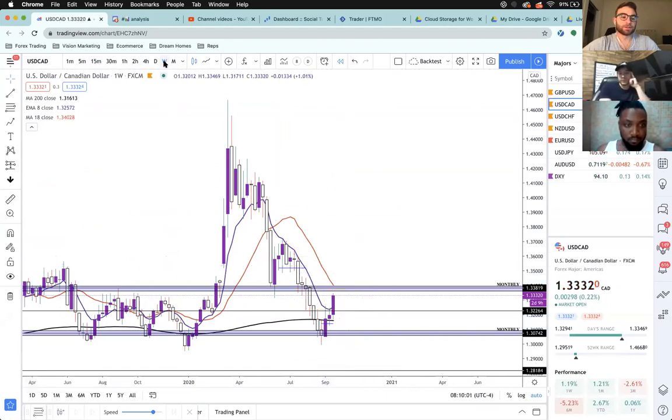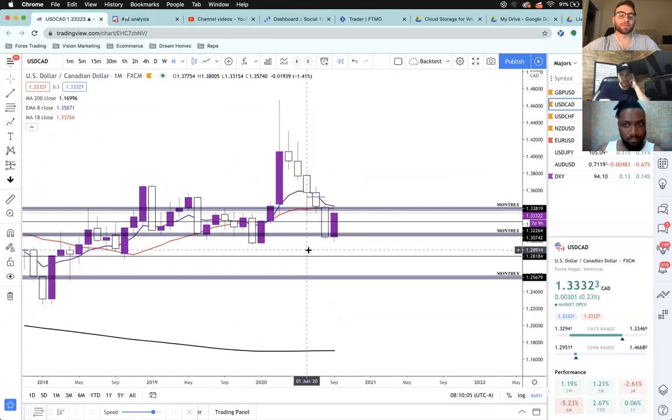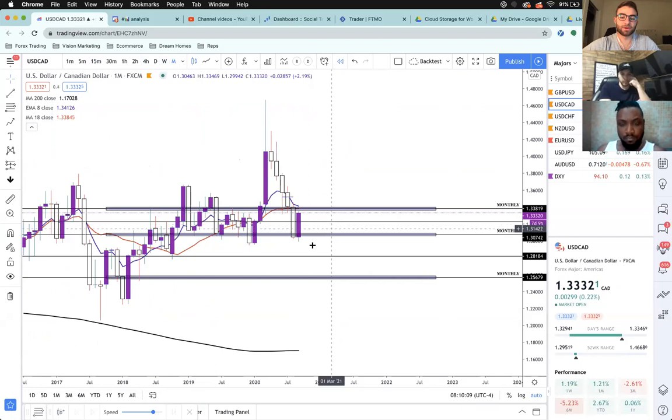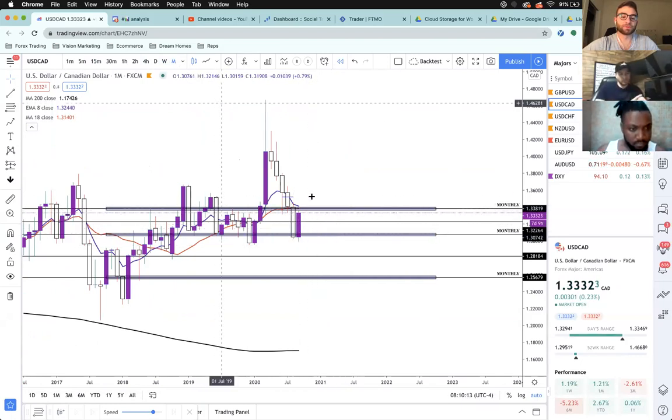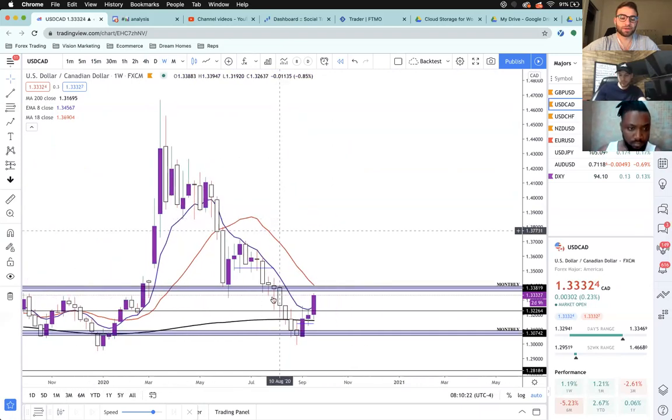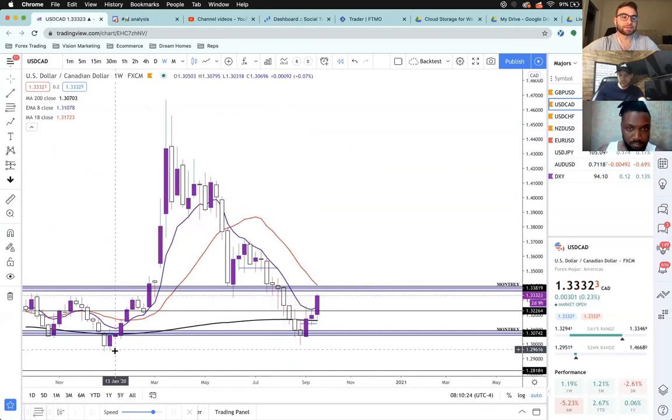Yeah, definitely. Let's go over now to UCAD. Let's go up to this monthly time frame. So it's getting kind of busy on this time frame right now. We're just within these monthly key levels, just a ton of volume. So if you see these candles, we just need to break these candles down a little bit more.